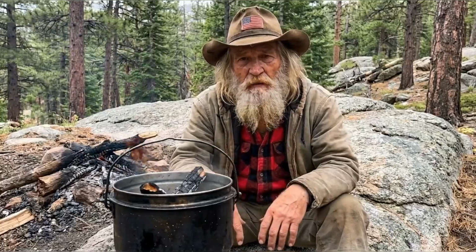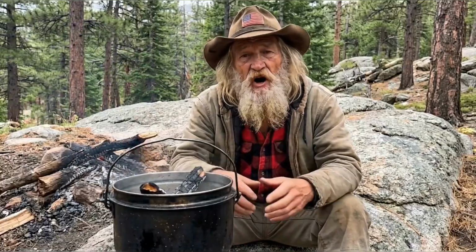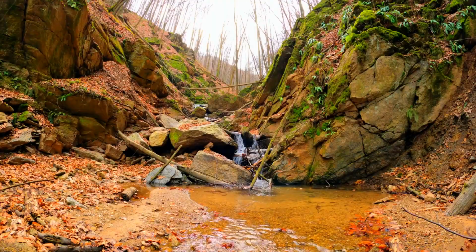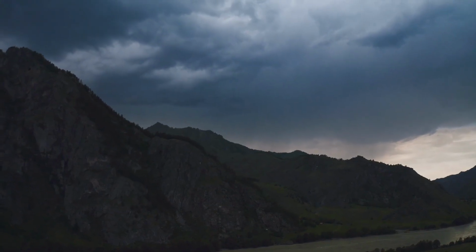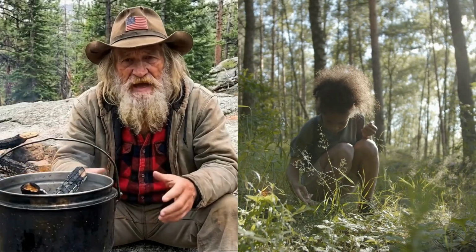There's a creek I walk past mornings, maybe 50 yards from where I sleep. Yesterday I stopped at the limestone shelf I've passed 100 times and noticed the moss on its north face had gone bone dry 3 days before any rain was forecast. I knew weather was coming before noon, not because I checked an app, because I was paying attention.